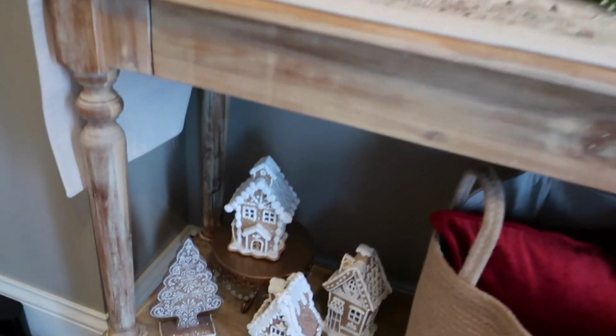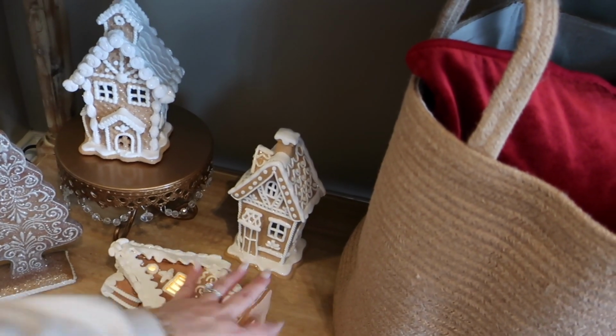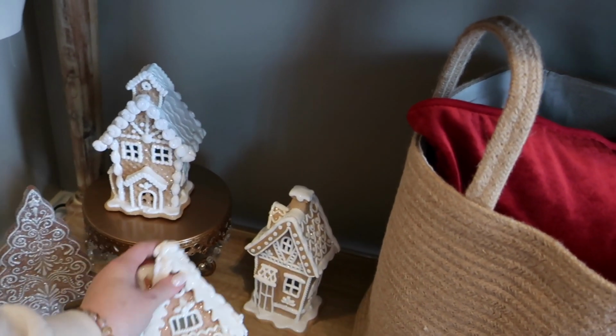These actually light up too, but you have to turn it on the underneath side. So more often than not, I just leave them off, but those are really cute because they do light up. So I do like those. I got those from Amazon, I believe.